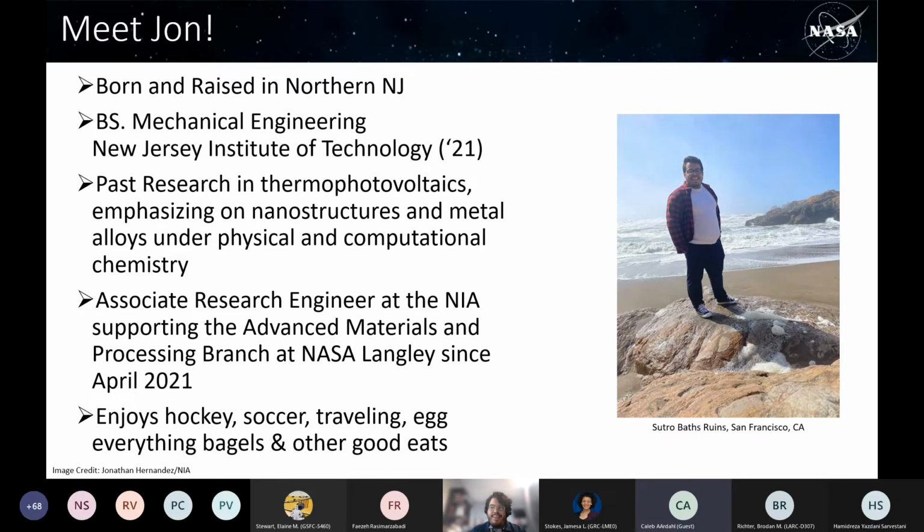And past my fun little world here at NASA and at NIA, I love to travel. I'm an avid hockey and soccer fan, and if you give me an egg everything bagel, we'll probably devour it in a single minute. So a little bit about me and a photo of myself as well, in one of my favorite spots in the whole world, which was the Sutro Baths. Definitely a really nice place to see out in San Francisco.